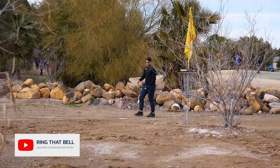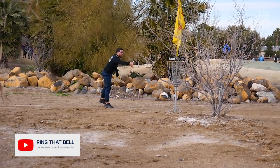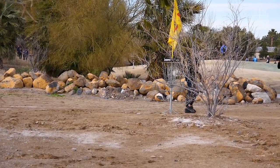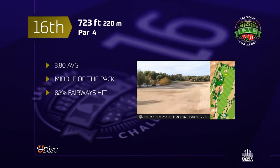Getting close to the end here for round three. At this point, I think these guys are probably checking UDisc and seeing where the cut is and what they need to get to, seeing if they're already in and that sort of thing.